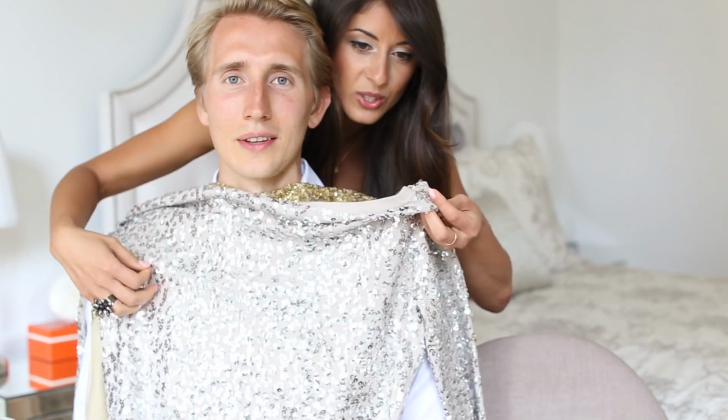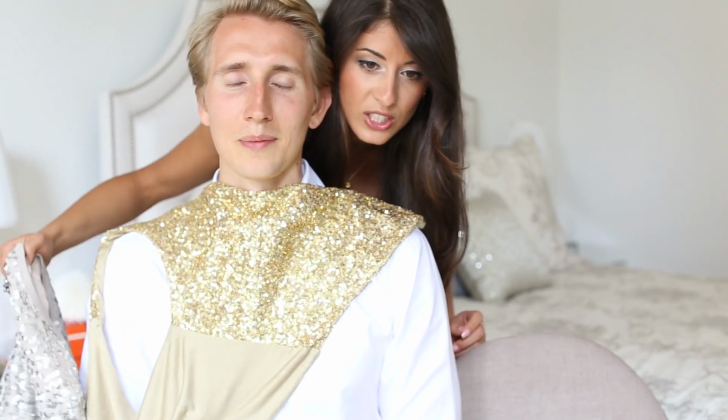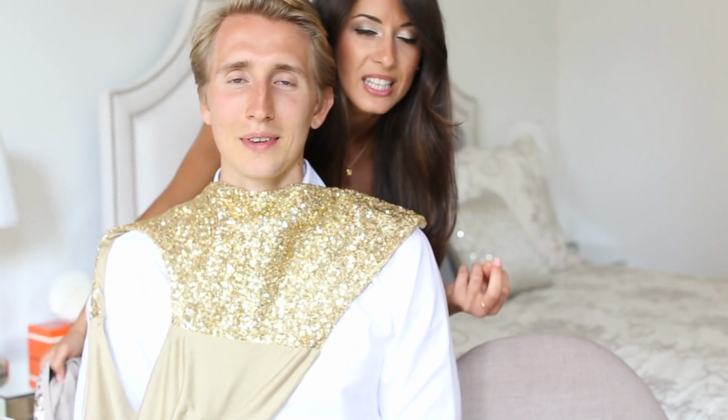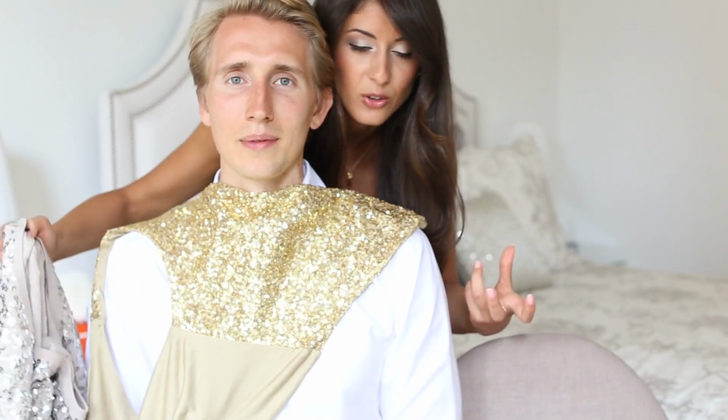Now pay attention to his skin. See how blotchy his skin looks now? And I don't know if you can see the same amount of detail we see in real life. Of course, the camera washes out certain things.